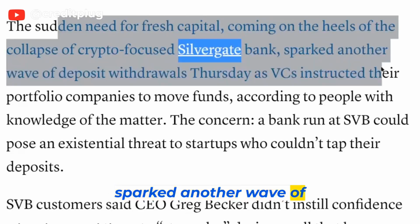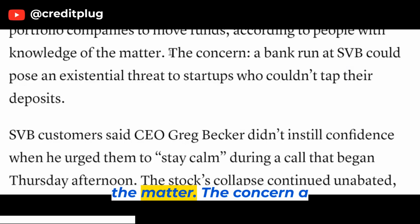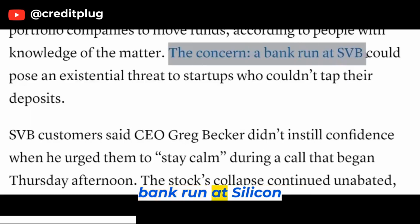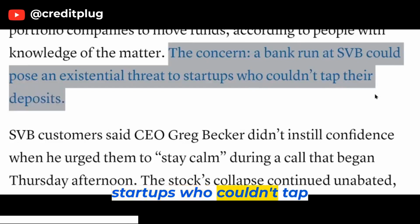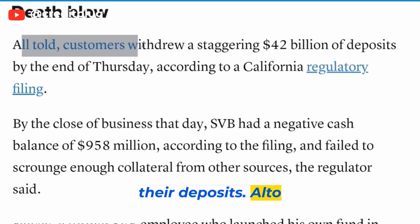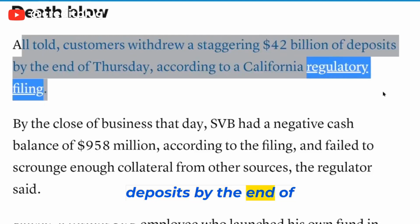The sudden need for fresh capital, coming on the heels of the collapse of crypto-focused Silvergate Bank, sparked another wave of deposit withdrawals Thursday as VCs instructed their portfolio companies to move funds, according to people with knowledge of the matter. The concern: a bank run at Silicon Valley Bank could pose an existential threat to startups who couldn't tap their deposits. All told, customers withdrew a staggering $42 billion in deposits by the end of Thursday, according to a California regulatory filing.